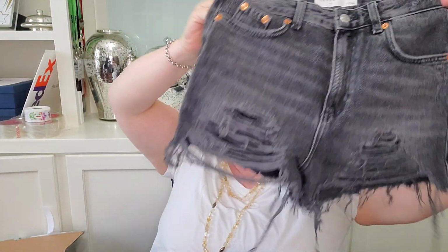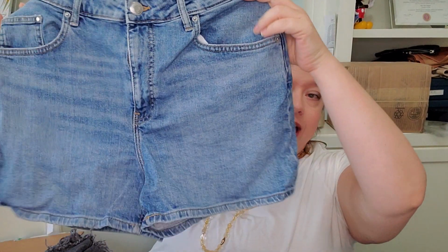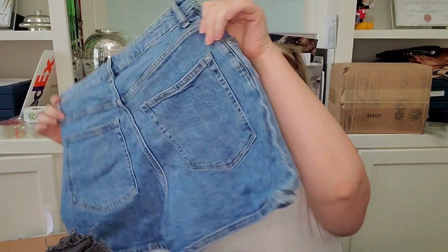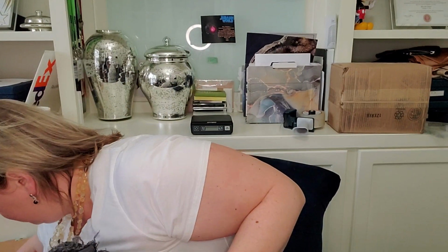Next, we have another pair of jean shorts, you guys. We have a pair of Topshop Total Distressed Mom Jean in a size 4. I don't have very good luck selling Topshop, so another pair of jean shorts, you guys. These are H&M in a size 10. Okay, just like a basic jean short. We're getting close to the bottom of the box.